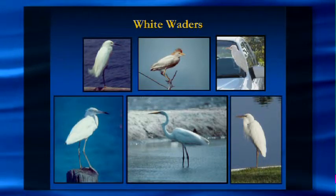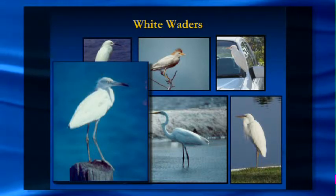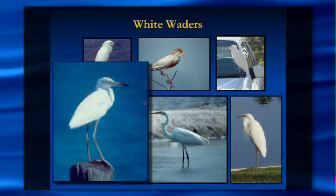Okay, so I got one other sort of ringer for you here. Anybody know this one? Immature little blue, there we go, very good. This is one of those species that changes its plumage as it grows. So for the first 2 to 3 years of its life, the little blue looks exactly like this, and then it starts to get that mottled plumage, some blue and some gray and some white, until it turns completely blue.